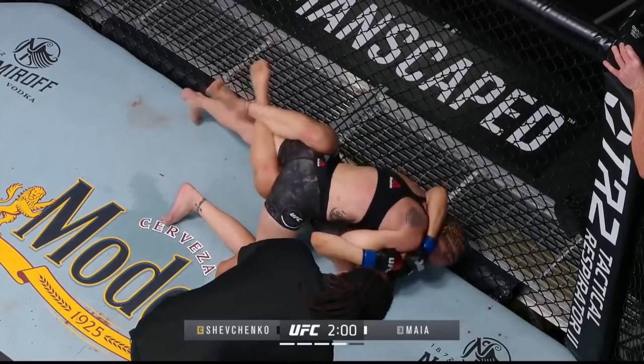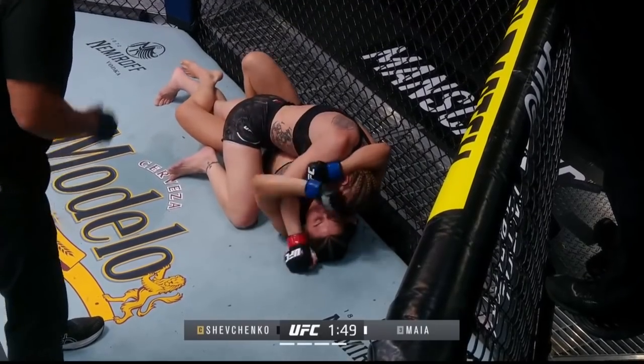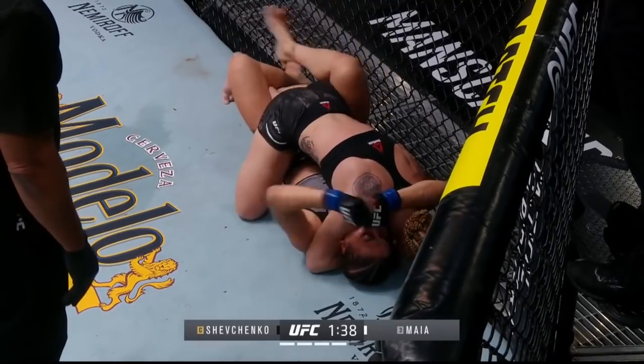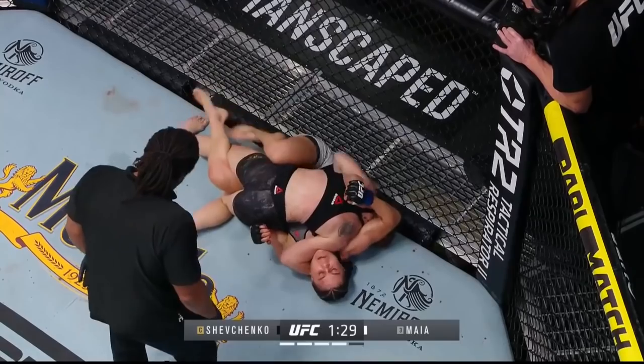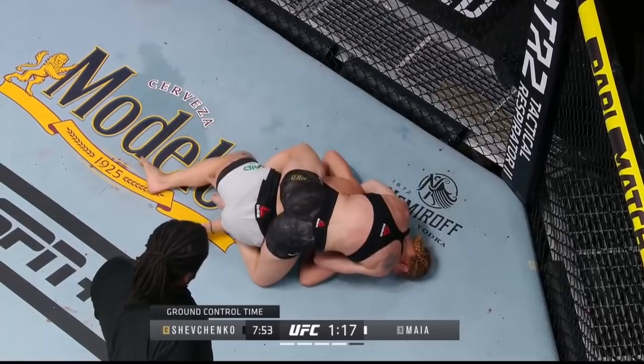Shevchenko to the two-minute mark in round four. And he's taking a closer look at whether or not he's going to restart this. Yeah, he's not allowing just shoulder shrugs on the ground. Oh, she's smart. Head, body, body, head. You've got to show us that you're landing something. Beautiful job.